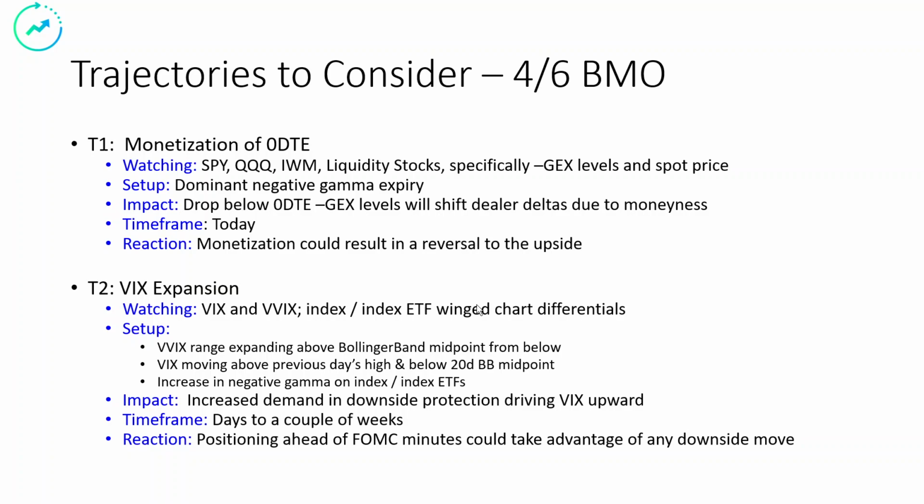When we look at this, we've had some member feedback to start producing what we think are different paths for us. We're going to call these trajectories. One of the first trajectories reflected here today is monetization of the 0 DTE. We're watching these items here. What's the setup? Basically, we've got this dominant negative gamma expiry. We're looking for a drop below the minus GEX levels, which will shift the dealer deltas. So be aware of that. Again, if you don't understand that reflexivity, let us know. Time frame is today. Monetization could result as the reflexive response there. So be aware of that happening.